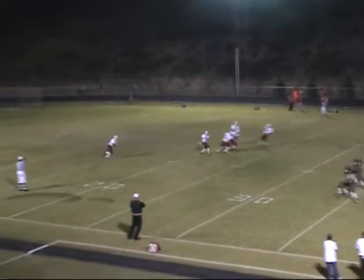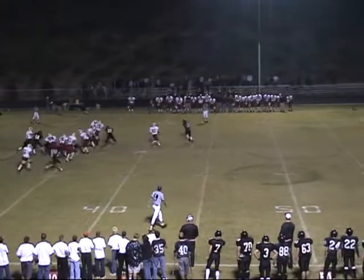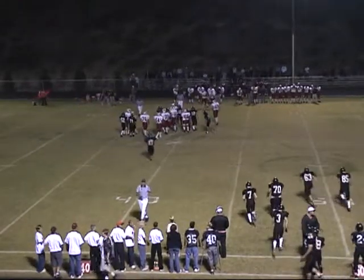Short end-over-end kick, pulled in at the 15-yard line by the Wilcox Cowboys, number 16, Adam Smith, and he's going to be brought down at about the 37-yard line.